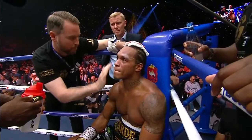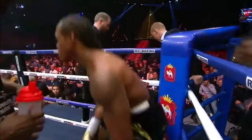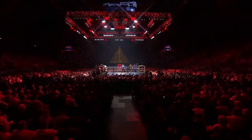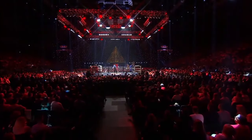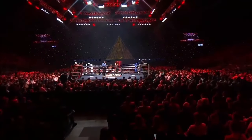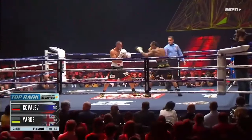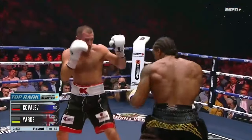When you're fighting on the road and you're in your opponent's backyard and you don't hear that crowd, it's a good sign. That is a great sign. You mentioned it earlier, Ray, because he's keeping the crowd out of the fight. Once they get energized, Kovalev will get energized, and that changes the dynamic of the entire fight as Kovalev comes out throwing that long lead right to the chest of Anthony Yarde.